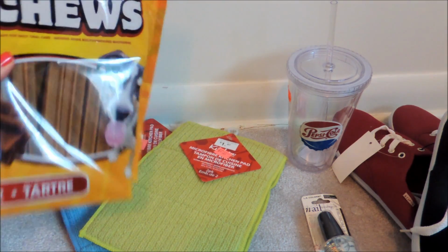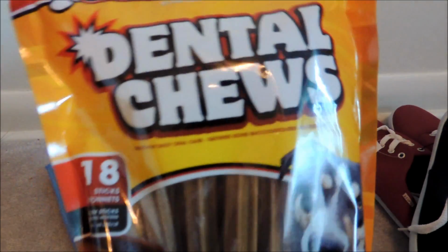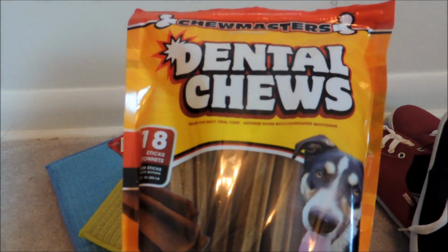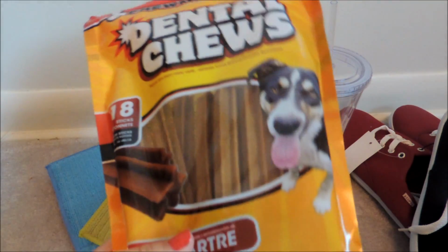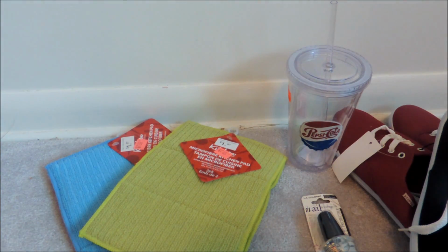And we also got these little dental chews. Sorry, Jake's right beside me, he wants one. But it comes with 18 of these sticks, and they're basically the same thing as those dentastix by Pedigree, I believe. So these are the medium size, and the dogs really like these.